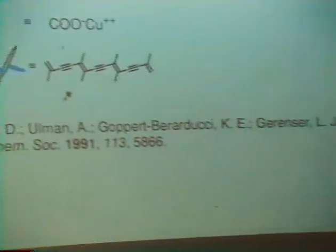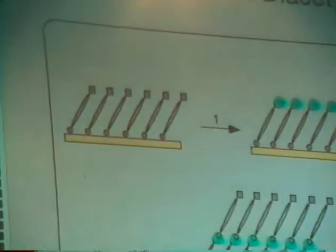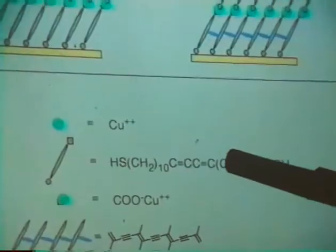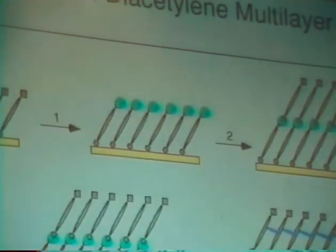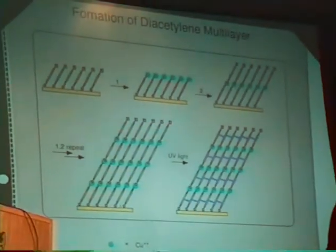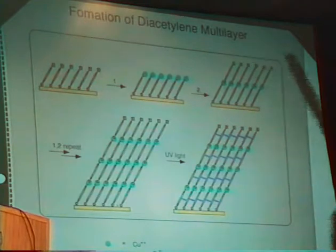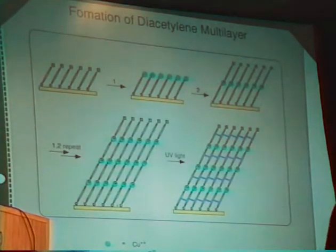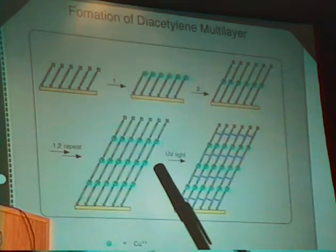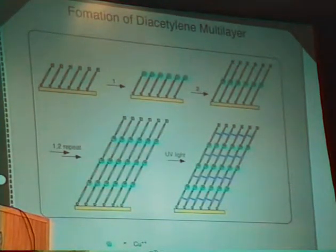The preparation of a multilayer of carboxylic acid terminated thiols was reported by Ulman's group in 1991. So first we deposited carboxylic acid terminated diacetylene thiol on a gold substrate. Then we exposed these carboxylic acid terminal groups to cupric perchlorate, converting the carboxylic acid to cupric carboxylate. And when these copper ions are exposed to the carboxylic acid terminated thiols, they selectively bind to the thiols. Then carboxylic acid terminated double layers are formed. If you repeat steps 1 and 2 several times, multilayers of the diacetylene are formed, polydiacetylene, and we observe the changes of intensities by exposing this film to the UV light.